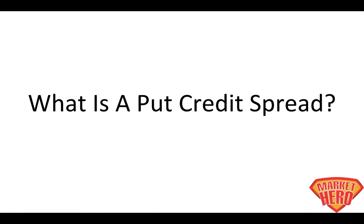All right, put credit spreads. So this involves selling a put and buying a put further out to create a credit spread. You guys have seen this before. Even if you didn't know it, you have definitely seen this before.